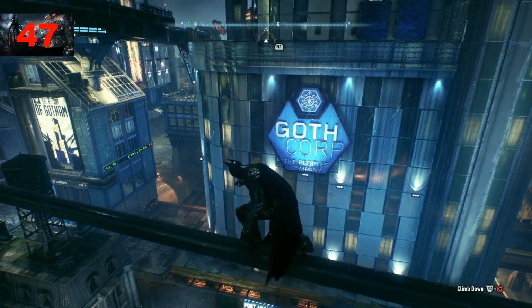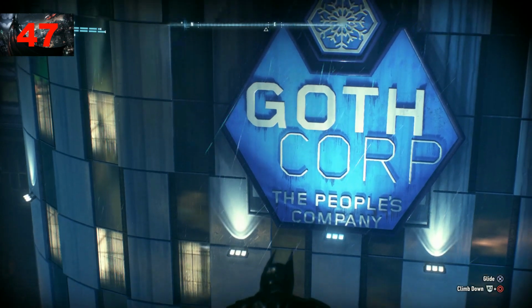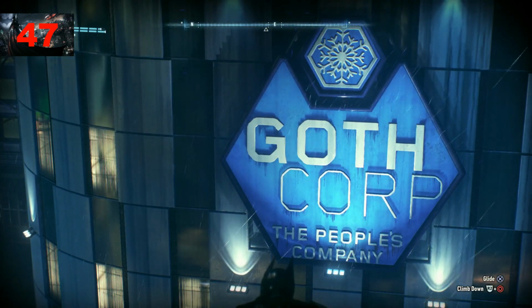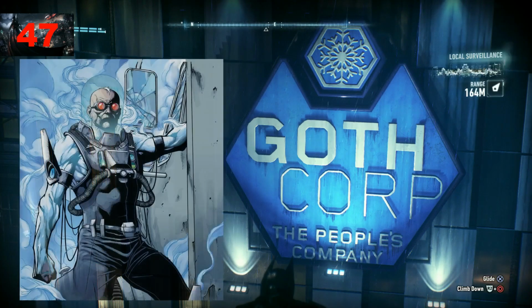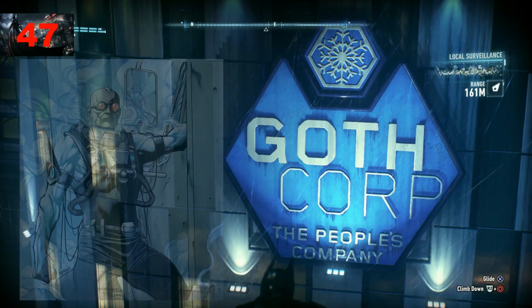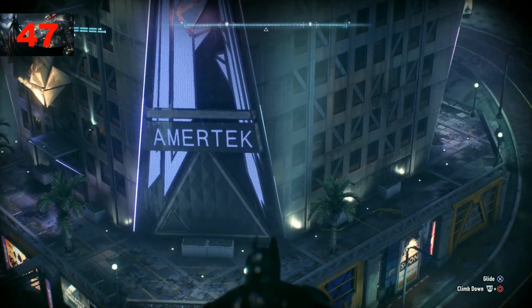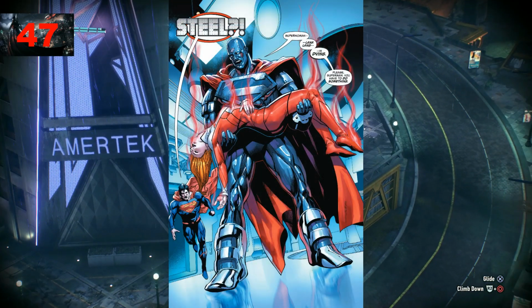On the surface, there are several large corporate buildings. First introduced in the animated series, GothCorp is run by Ferris Boyle, the former boss of Victor Freeze, and the location where he had his accident and became Mr. Freeze. Amatec is a weapons manufacturer that the superhero Steel once worked for.